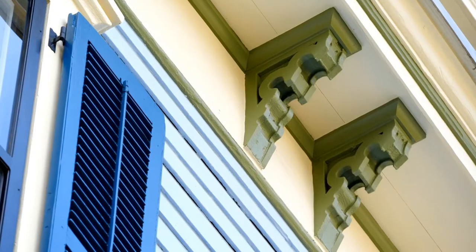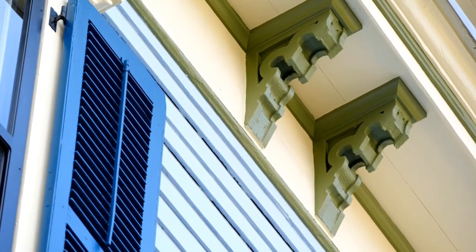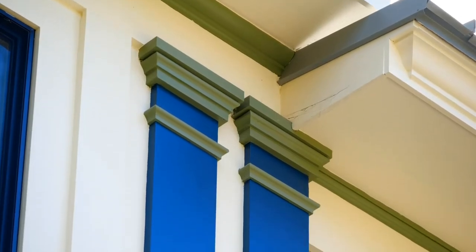If you want a group that's filled with integrity and care for your property, I would definitely choose Heiler again. They were very easy to work with. It was just like we were meant to be together with this house.